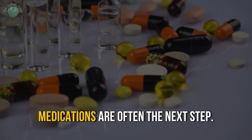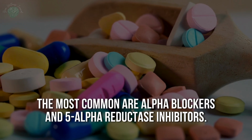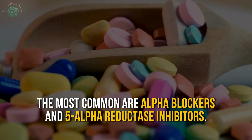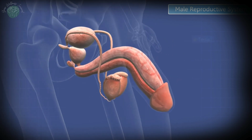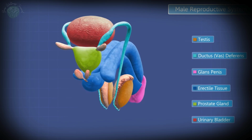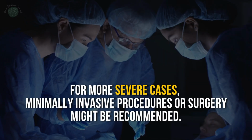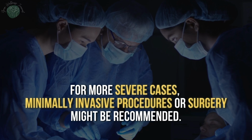If your symptoms are more bothersome, medications are often the next step. There are a few different types, but the most common ones are alpha blockers and 5-alpha reductase inhibitors. Alpha blockers relax the muscles around your prostate and bladder neck, making it easier to pee. 5-alpha reductase inhibitors actually shrink the size of the prostate over time. For more severe cases, minimally invasive procedures or surgery might be recommended.